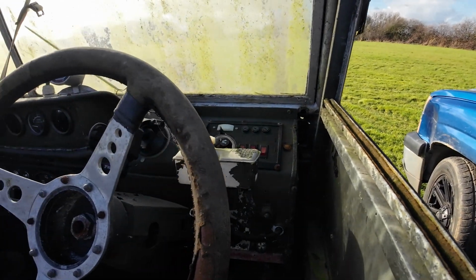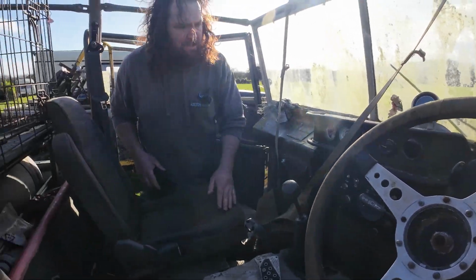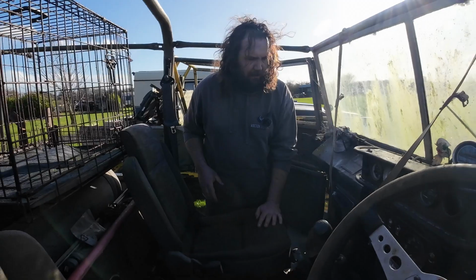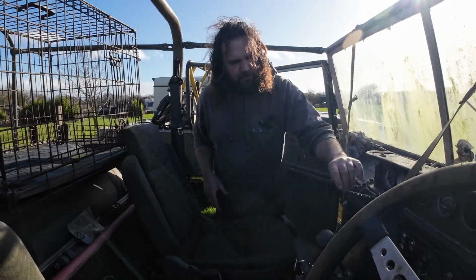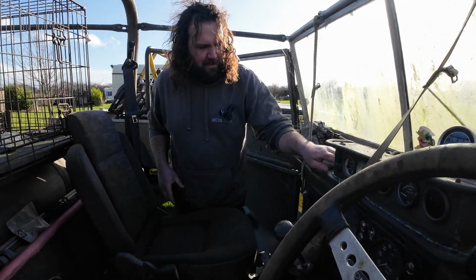Yeah, it definitely needs a lot of work. If you guys would like to see us restore this one, I think this is probably going to be one of the next ones we do. We've got even some beads, look at them. We've got some nice beads. Are they rosemary? I don't know.